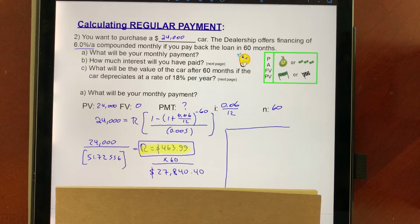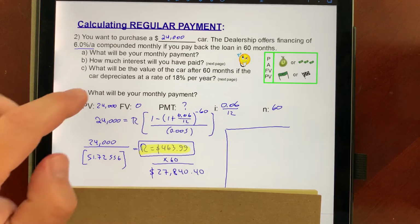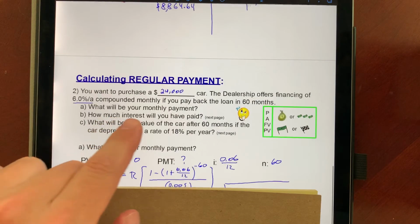Car salesmen can be really, really nice, or they can try to bamboozle you with numbers. So if you go with a clear head as to what the numbers should be like, you have a much better chance of getting a good deal on things. Okay, so what will be our monthly payment?